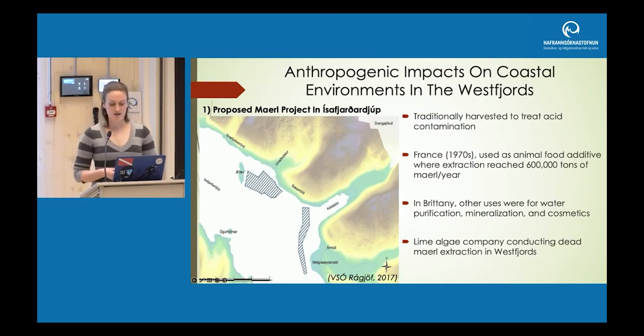In the 1970s, France used maerl as an animal food additive, where extraction reached about 600,000 tons of maerl per year. And then in Brittany, other uses were for water purification, mineralization, and cosmetics. There is a lime algae company currently conducting dead maerl extraction in Arnarfjörður, and they hope to expand into Ísafjörður. This map illustration, highlighted in green, shows areas where they're proposing to do their extractions in Ísafjörður. This is also based off of the geological surveys that had been conducted in 2011.